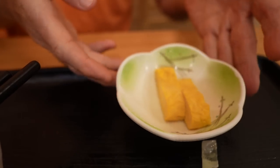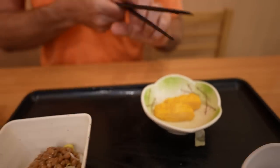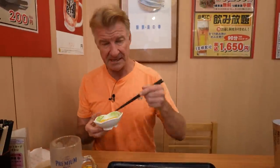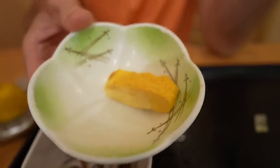Okay, we are getting down to the last couple of dishes here. This is some rolled scrambled egg. And I'm being informed to eat it as is. Don't put any toppings on it. It's flavored and ready to go. This is good. Slightly salted and no traces of sugar. Typically it's got sugar and it ruins it for me. No sugar. It's quality scrambled egg.